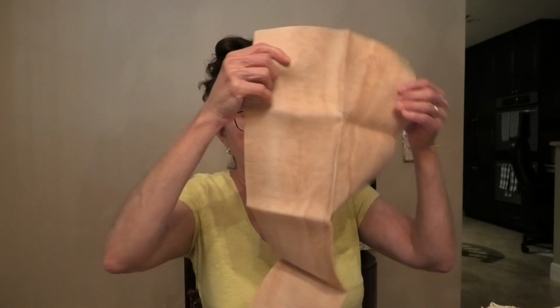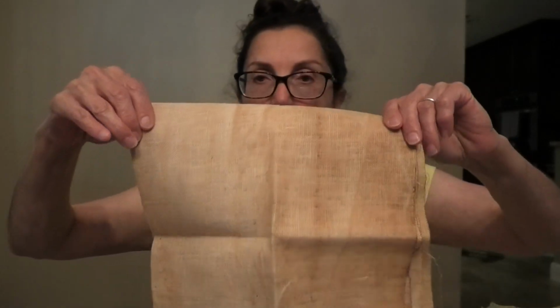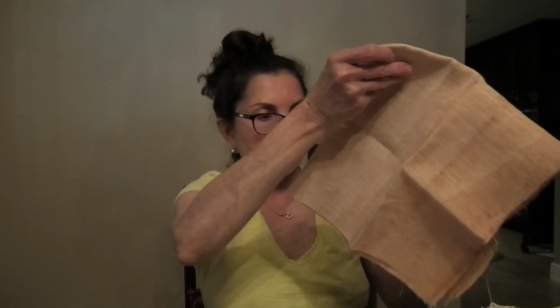This is Nikki's Creation, Old England. I found a piece of it. It's really pretty. I bought this. I don't know what I bought it for, but I bought it because I thought it was really nice. It's got a very nice look to it. It smells like coffee, obviously.